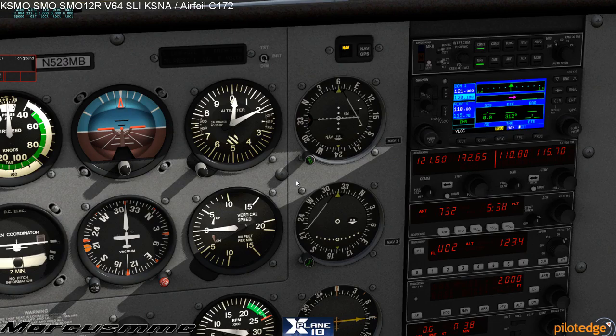While I'm at it, I'm going to set up in my NAV 2 the LA VOR, because all departures out of Santa Monica have a requirement that we cross it.